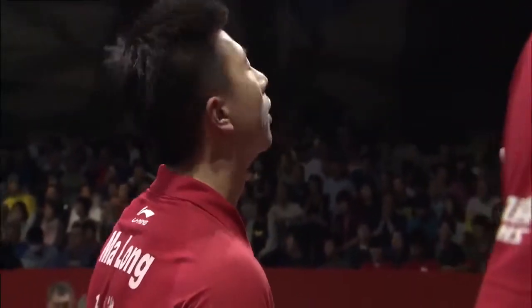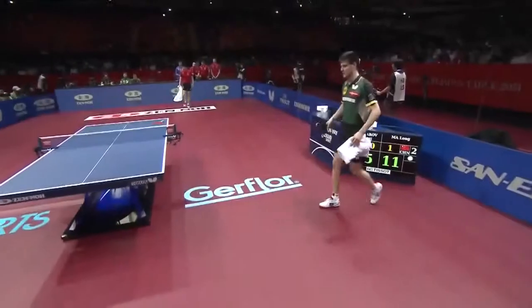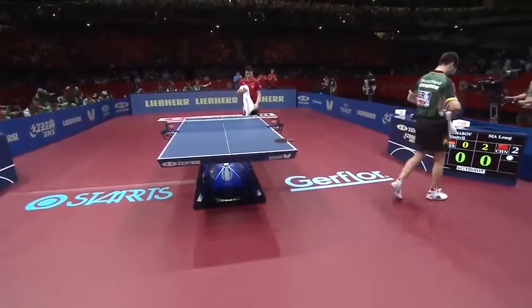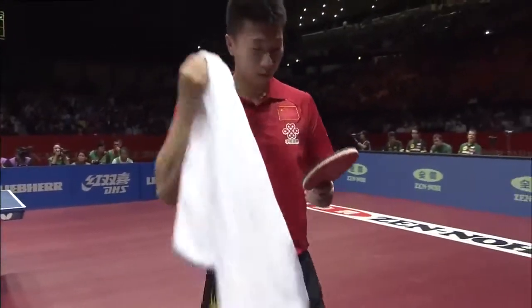Look at the motivation on that team, Team China in red. Ma Long, big effort, but so far so good. What can Dimitrij Ovtcharov do now to stop this powerful machine that Ma Long has become in this match?